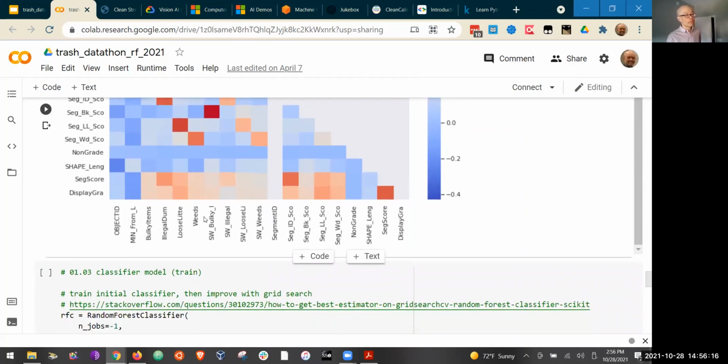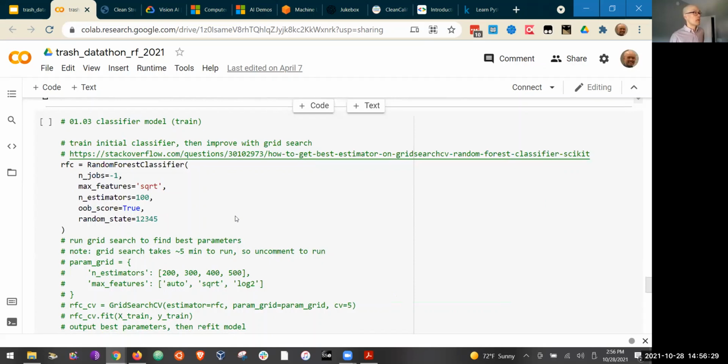I guess in a way, because these other scores contribute to segment score, it's just because they're related. It's not necessarily that they're correlated, right? These individual scores make up the total. So that's their relationship.